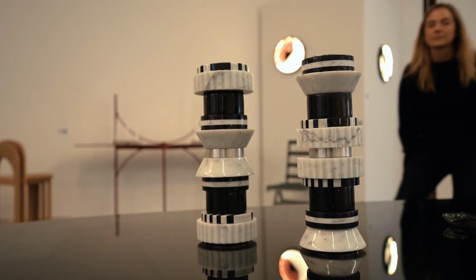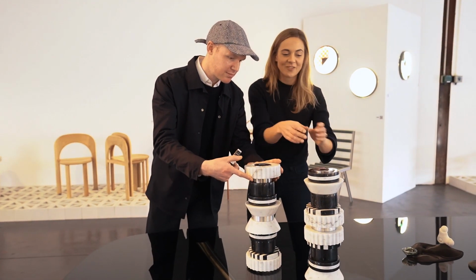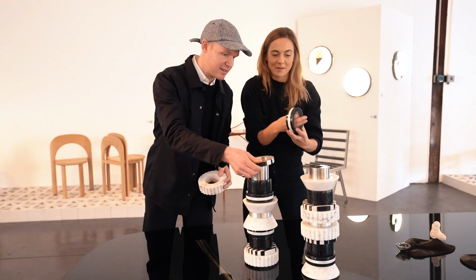So this is EV Group, they're based in Sydney. But these are all stackable, so these come off. And then you can also wear them as bangles.